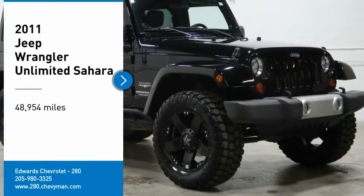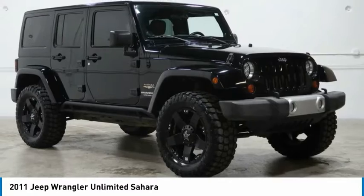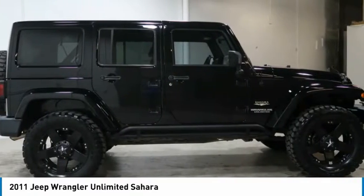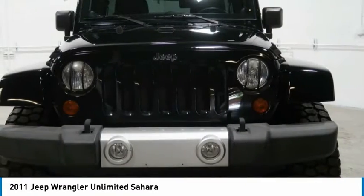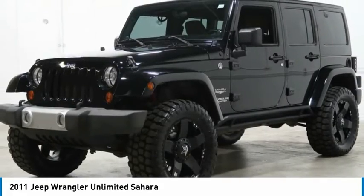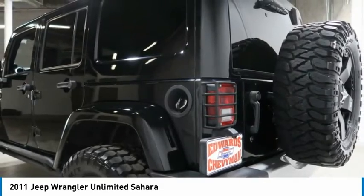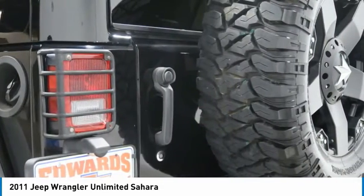We are pleased to show you the 2011 Jeep Wrangler Unlimited. The Jeep Wrangler Unlimited is an on and off road capable vehicle that was made for you to enjoy. Stylish, rugged, and comfortable, all traits of the Wrangler that let you decide where you want to go and how you want to get there.